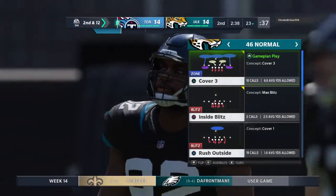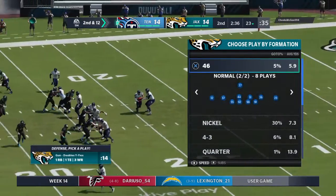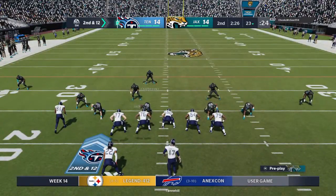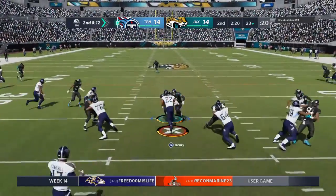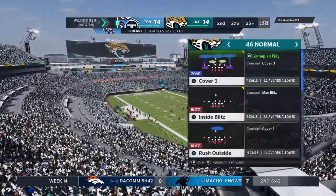2 yards the loss, 2nd and 12. With his size, he's a tough man to bring down, but they do a nice job there stopping his progress and not allowing him to get back to the line of scrimmage. At the 23, it's 2nd and 12. Running from the gun with Henry. And he'll take this one up close to the 25-yard line.